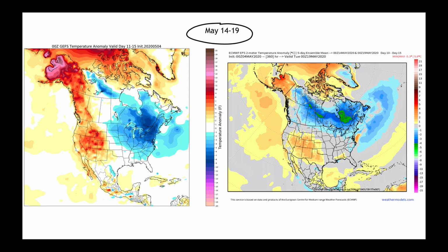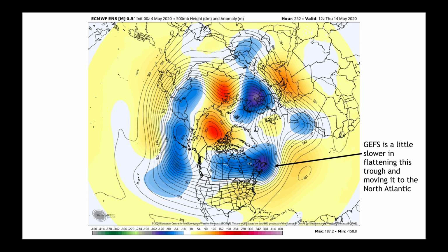Because by May 14th through the 19th, we now see that the European model returns us back toward normal temperatures across the Carolinas. The GFS tries to hang on to the slight cooler bias, but it's a little bit slower with moving this trough out of place. And so that's what you see here.